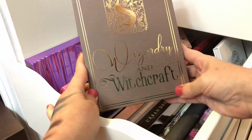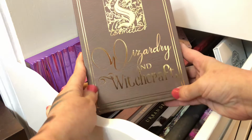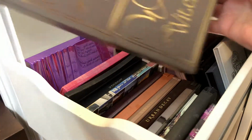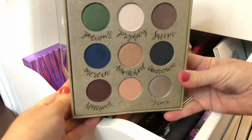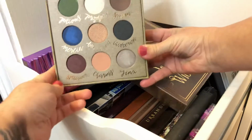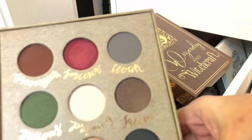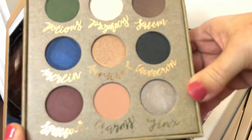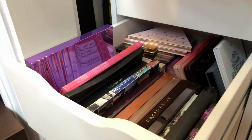Then I have the Storybook Cosmetics Wizardry and Witchcraft. This packaging is so stunning, and it looks like a book. So this is what that one looks like. I'm trying to get it all in frame for you there. Absolutely love this, and I do need to play with that just a little bit more.